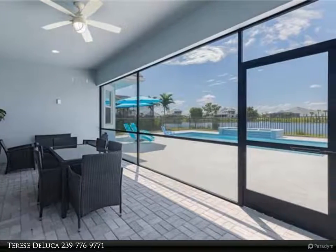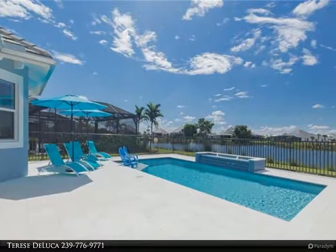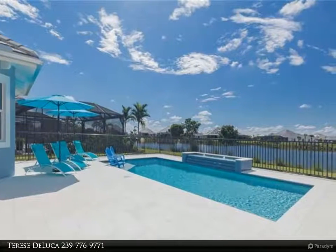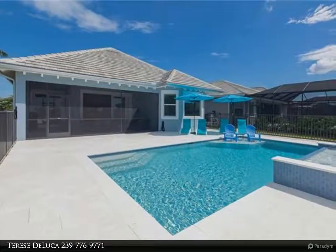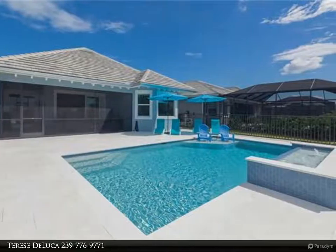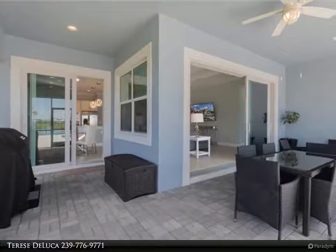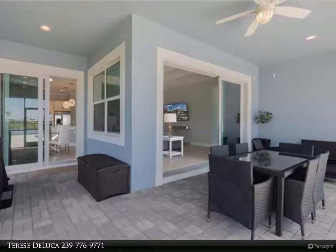The gated community of the Isles of Collier Preserve offers a clubhouse, kayak and paddleboard launch, fitness lawn, cabanas, lap pool, resort-style pool, bocce ball, tennis and pickleball courts, and the overlook bar and grill. Being located only 4 miles from Naples's famous Fifth Avenue and the beach, you will never run out of things to do.